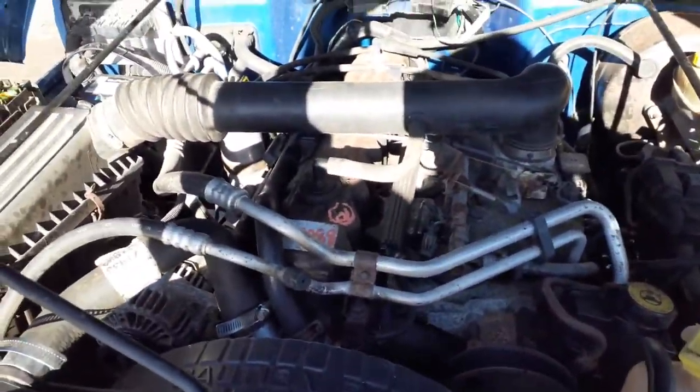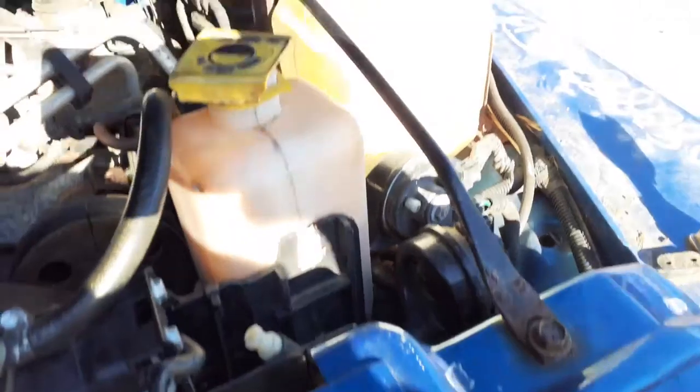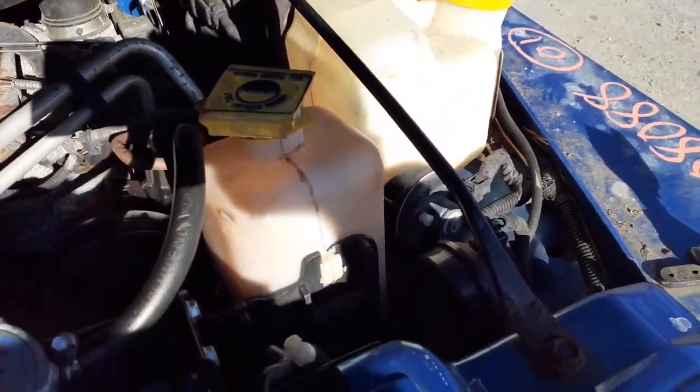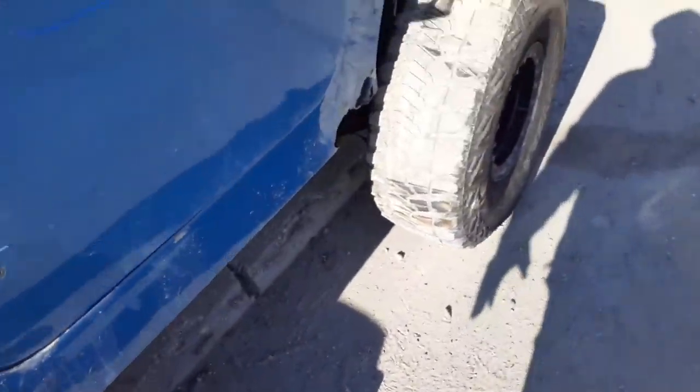Okay, the interior in this thing is basically all being used. Here's your 4.0 motor with 86K on it. Runs nice. Radiator seems to be brand new. They replaced it. All the gingerbread and everything else is here under the hood. We'll go to the inside here and show you some of the stuff, but like I said, the interior of the truck is sold.